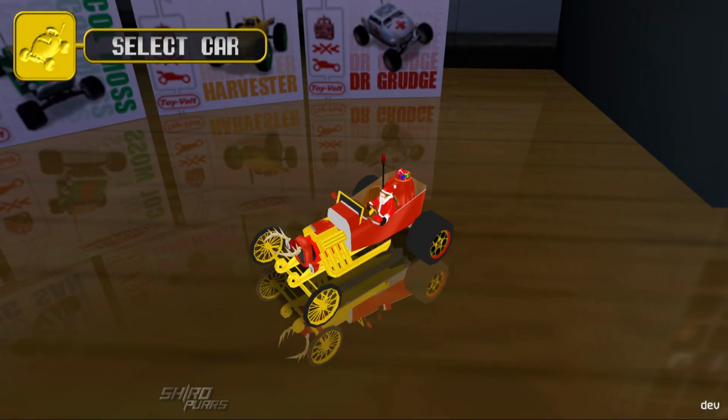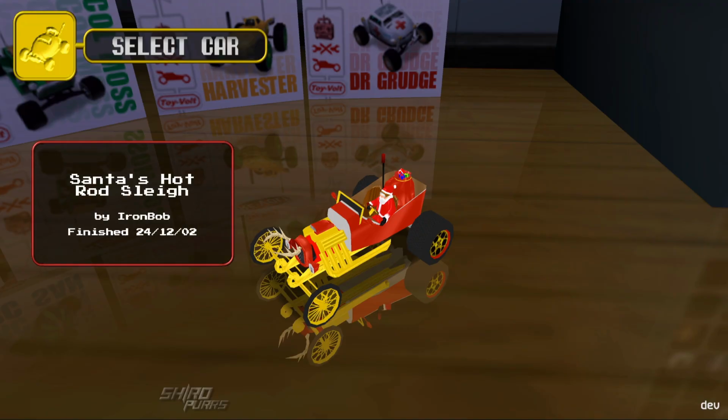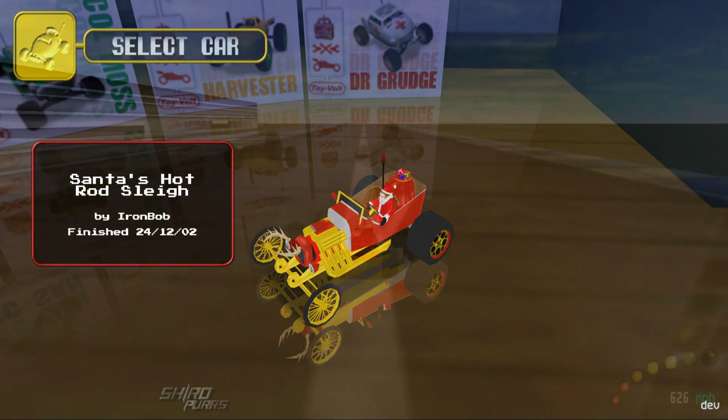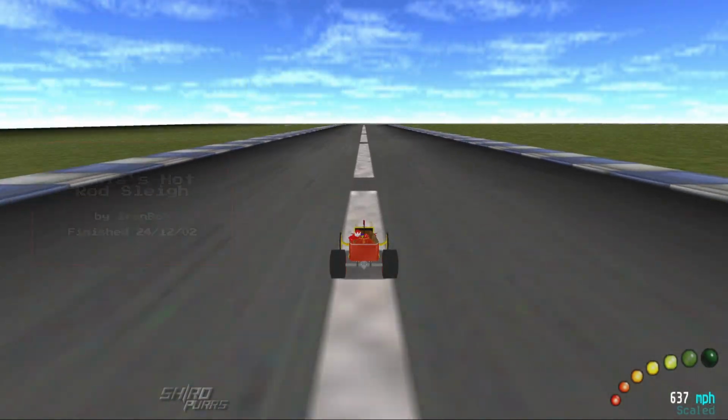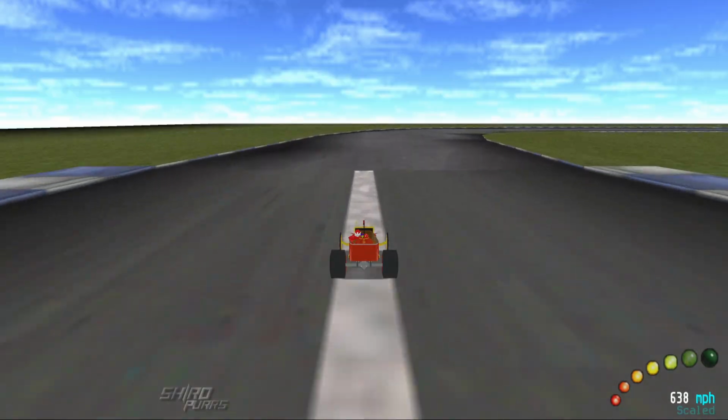How about we take a break from all these serious looking race cars? Here's Santa's Hot Rod, which landed appropriately on the 24th of December 2002. It might be our slowest car today, but Santa's no slouch, qualifying with 63.8 miles per hour. Here's the best lap.